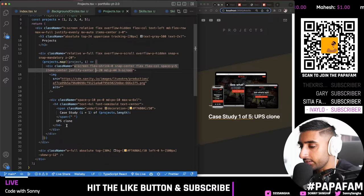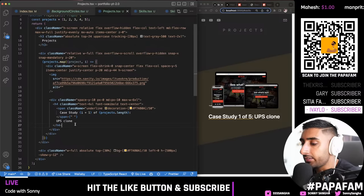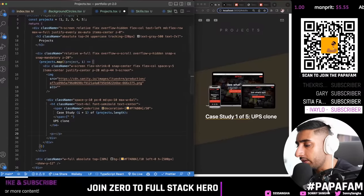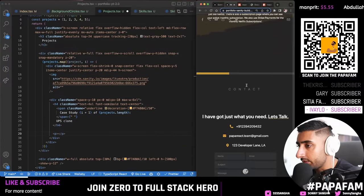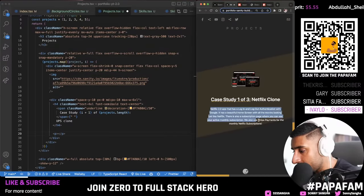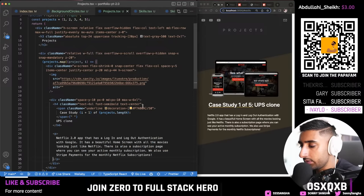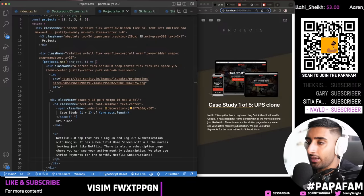But feel free. Go crazy. No, I do need that, because I'm actually putting in a P tag afterwards. Yeah, project summary. For this one, I've already done the project summary somewhere else, but I'm just going to copy this for now so we have some kind of dummy text, okay? So boom, even though it's not about Netflix, I'm just putting it here.